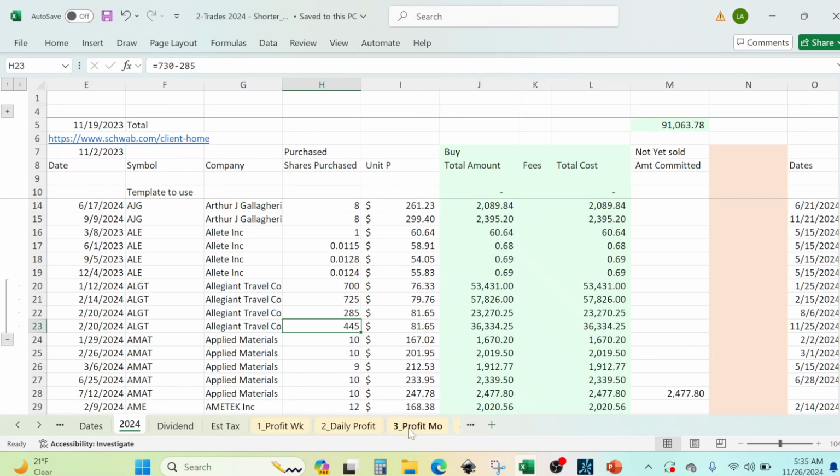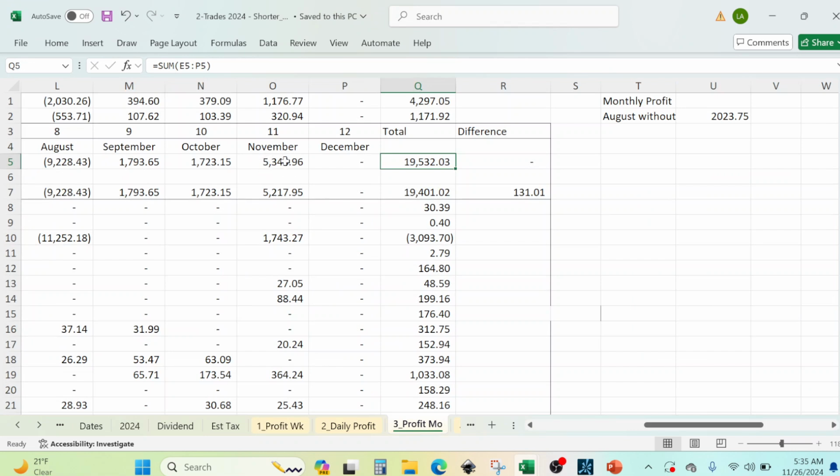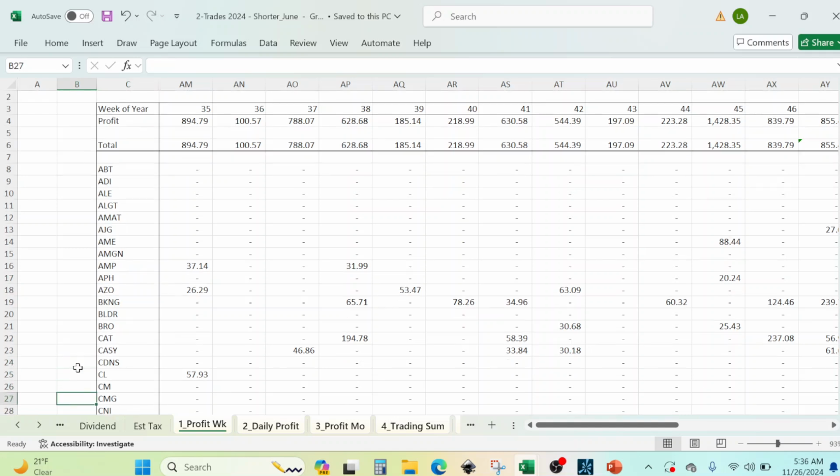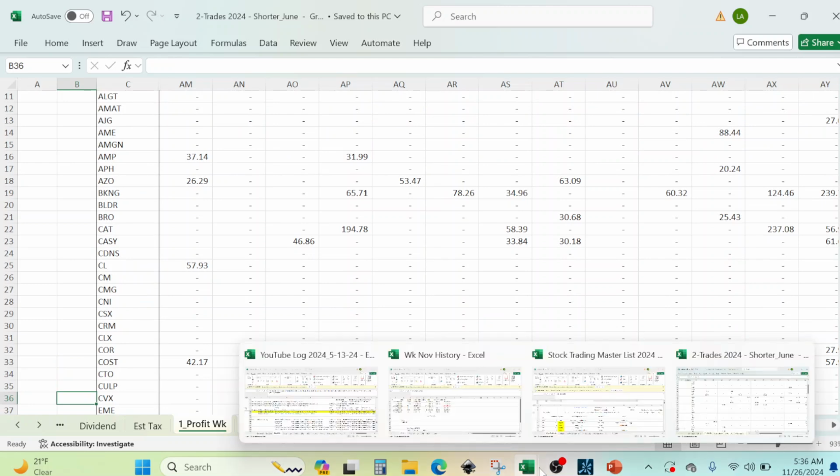And we'll go to monthly profit here. Do you see this discrepancy? It is because I have new stocks that I didn't enter in it. So what I'm going to do is highlight. Do you see those highlighted ones? I'm holding control on my computer and I'm going to click on them. I highlight those tabs so that I know the ones that I need to add stocks to. So I will go to this one and scroll down. First, let's see what we have to add.